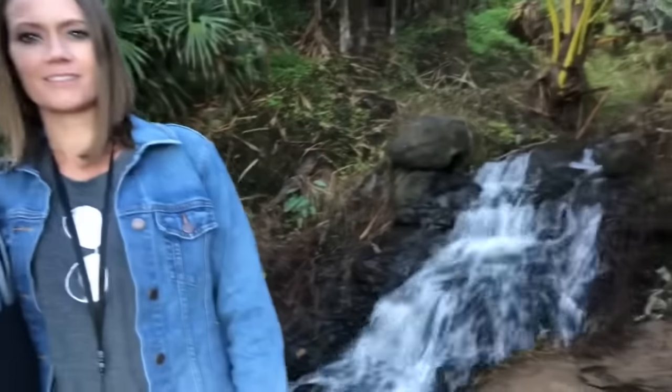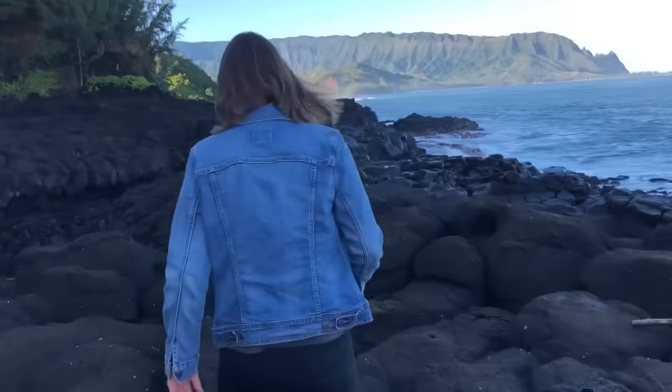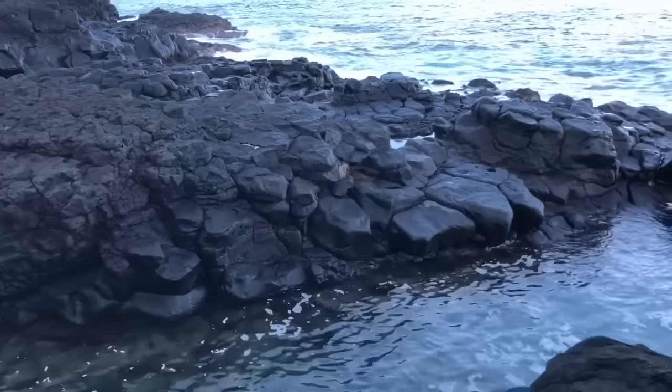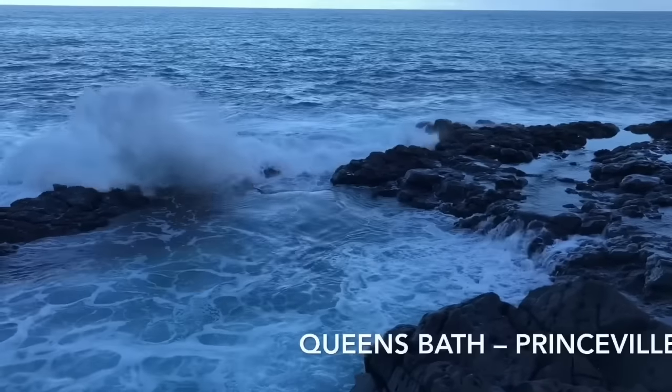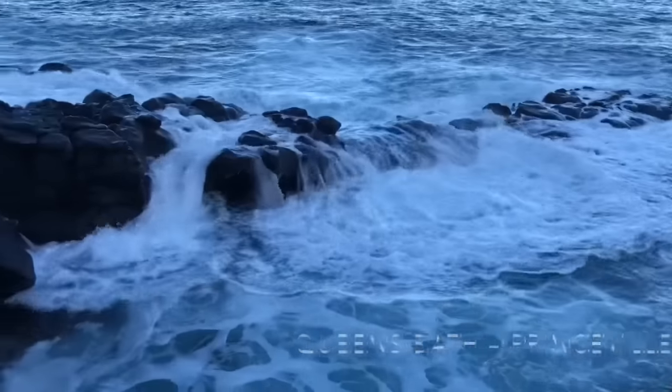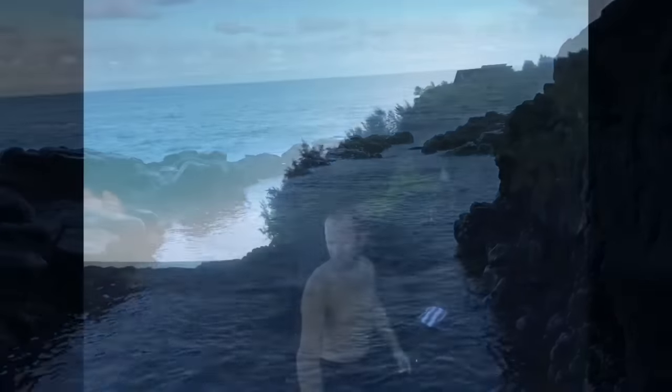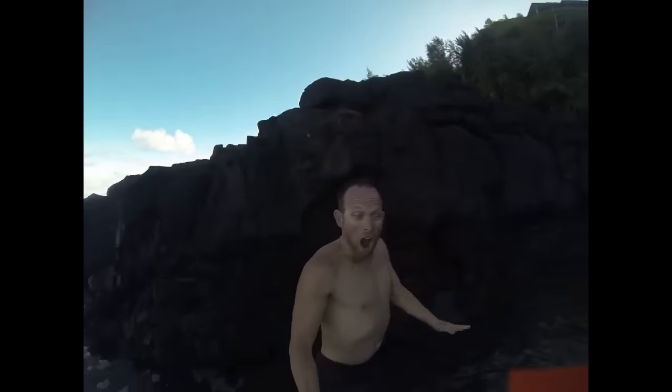All right, this morning we decided to take a hike to Queen's Bath. Behind us, you see this cute little waterfall. And then on the other side of us. All right, here we go. Queen's Bath is just right around the corner here. Look what we have found.